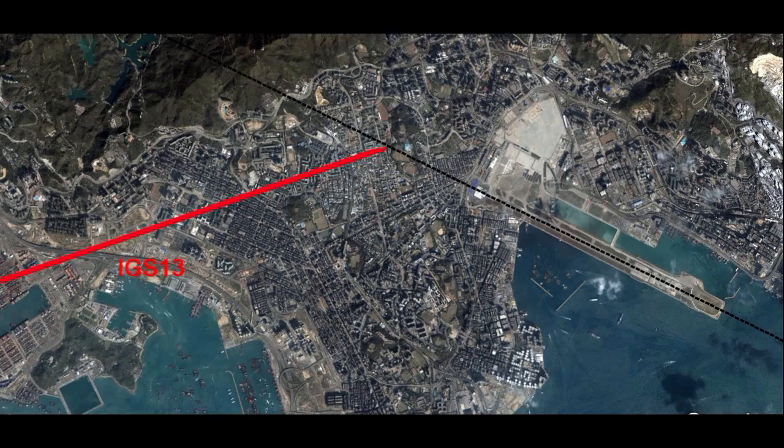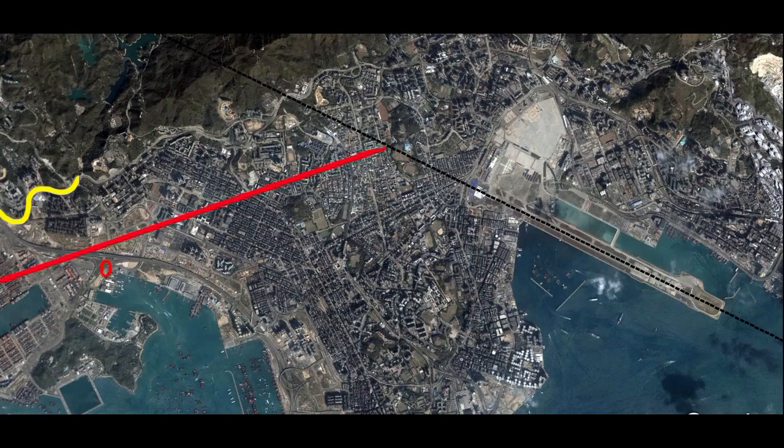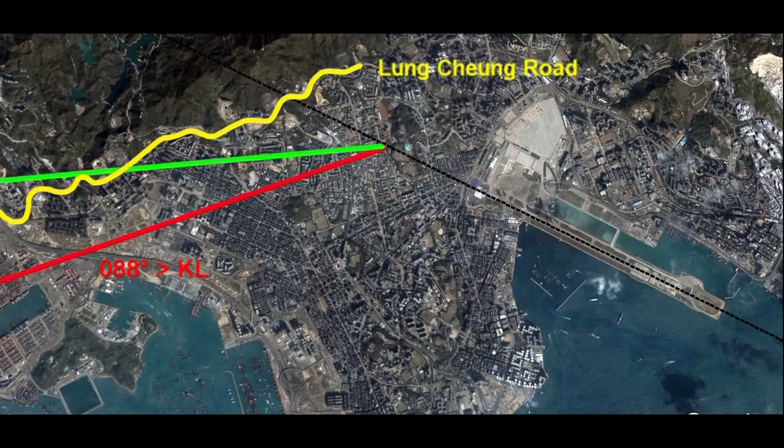Good enough to allow visual contact by the pilots with Green Island from Charlie Charlie, and also while flying in the Gulf of Tung Wan. The planes flew offset from radial 088 Kilo Lima to the north towards Lung Chong Road. This was offering more space for the final turn, for alignment with runway 13. To be more specific, this path was offering one more mile than IGS-13, making the turn softer.